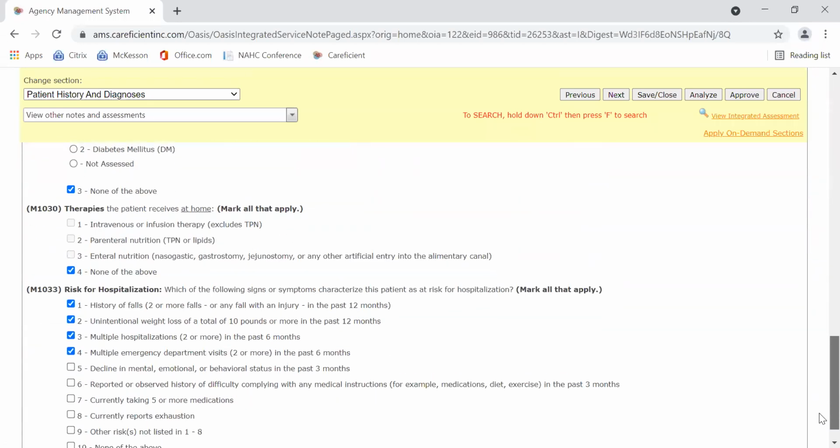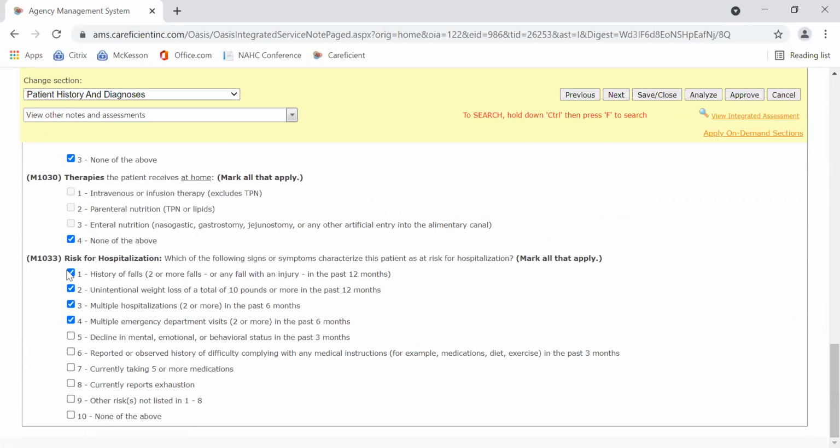This question is an Oasis question. M1033, risk of hospitalization. You can see that it's an Oasis question because it has the M and the number, and you have to pick choices. This is a reminder: anything that has a square box has multiple answers that can be chosen. If it is a circle, like a radio dial, you can only choose one. So this question lives in the Oasis and it cannot be extracted.